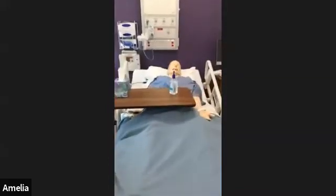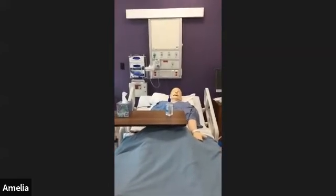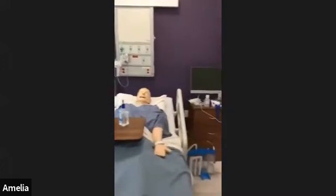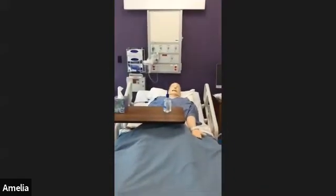And here's George. He's kind of our OG simulation mannequin. He's been with us for a really long time, and he's just an awesome mannequin that we get to utilize. So as you can see, they kind of have a monitor with them. So it's really set up as it would be in a hospital.